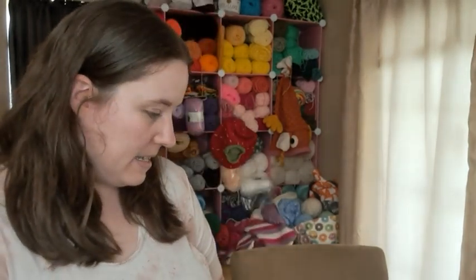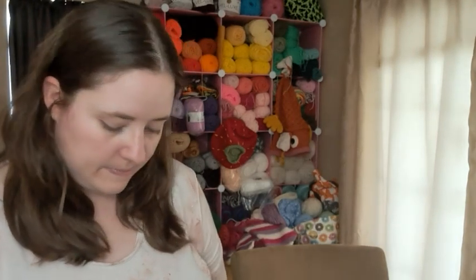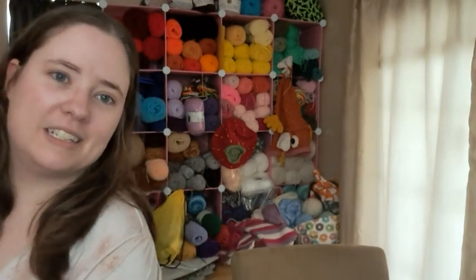But yeah, thank you so much for all this yarn. This is crazy. Now I gotta figure out where to put it, and that's gonna be an interesting task. Maybe I can move some stuff around a little bit. My table's messy. Look how messy it is back there. I got to deal with that. But anyways, thank you so much for this. I appreciate it so much.